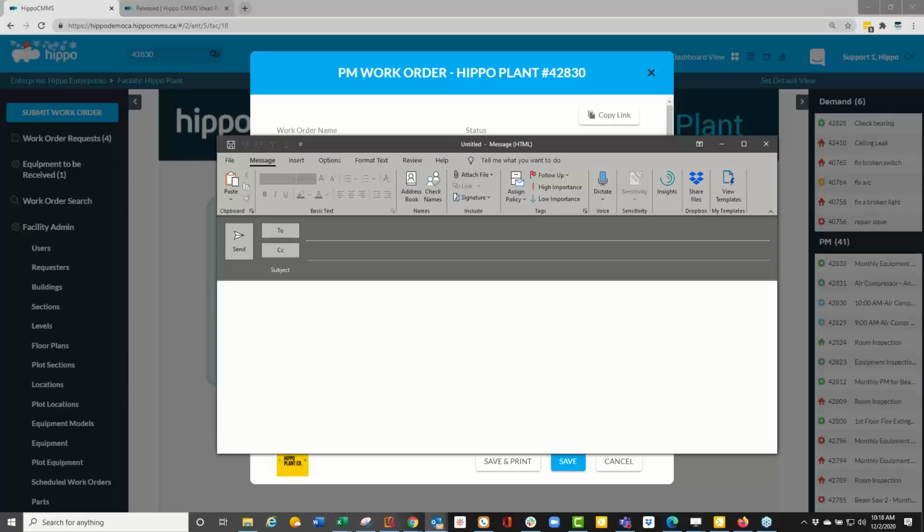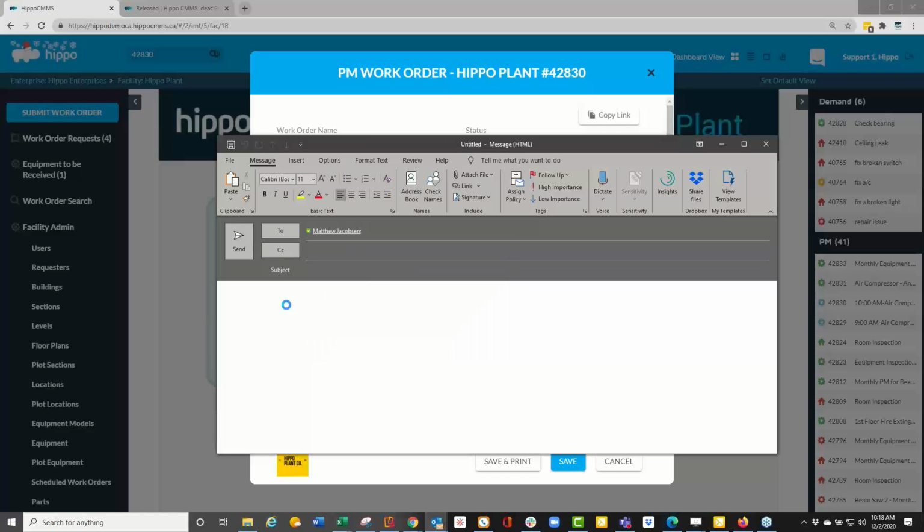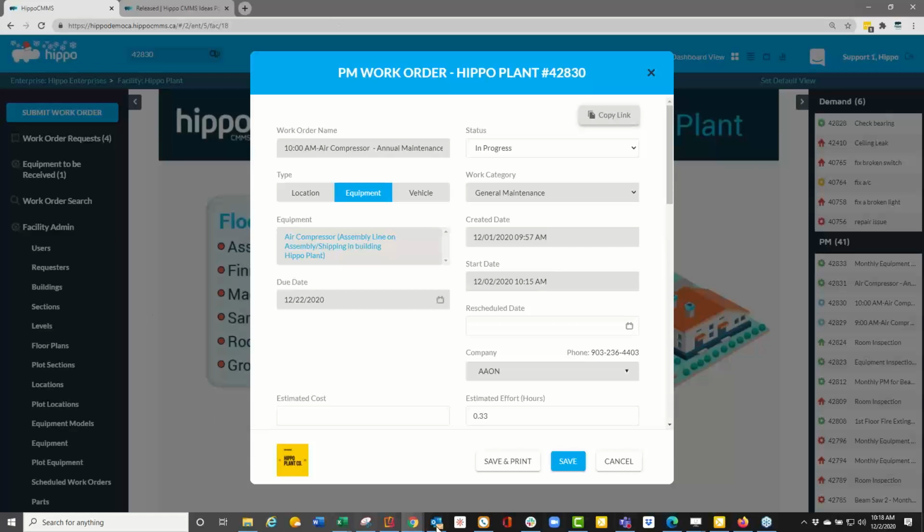So if I want, say, Matt to receive a notice about this work order, I'm just going to paste that in my email. Matt receives my link, he can click on this, and automatically, if he's logged in, it will take him to this page where the ticket is automatically open. So he doesn't have to search through it. If he's not logged in, it will present him with the Hippo login screen.